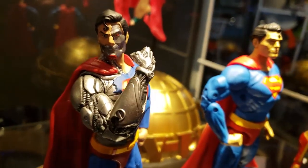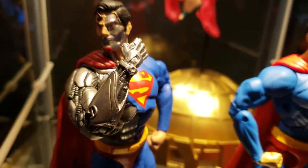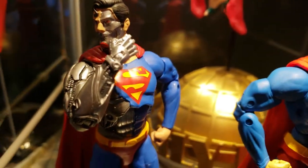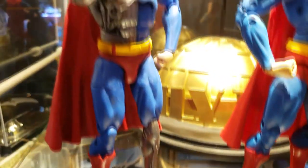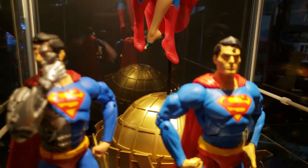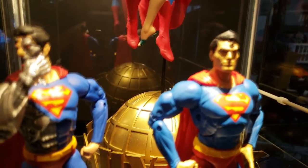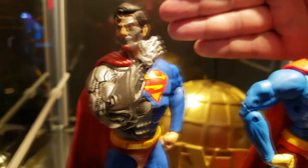Alrighty, so check it out. There is the DC Direct's Cyborg Superman DC Essentials. That is an absolutely pretty awesome figure. The paint apps are great. The details on him are great. There's a little bit of kit bashing that went on between this figure here and this DC Essentials Superman, as you see right here, if the camera will focus for me. But yeah, again, really damn cool figures.